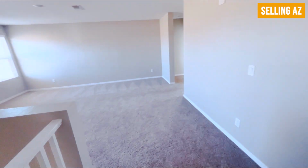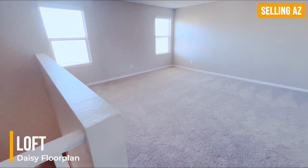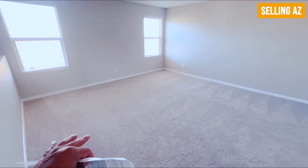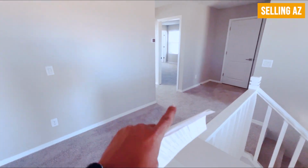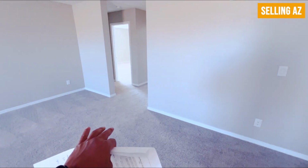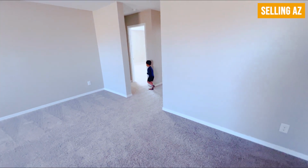And upstairs, you do have a really large loft up here. So great for additional entertainment here. As you can see, the scaling, really large. You can put a nice sectional, good entertainment system over here. What's nice about upstairs too, so right when we got up, you take a right, go straight. Here's your other 3 bedrooms, okay? Or if you take a left, that leads into your laundry room and also your primary bedroom, okay?